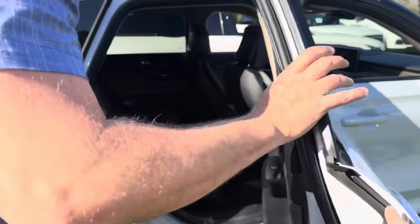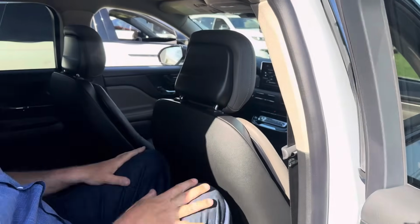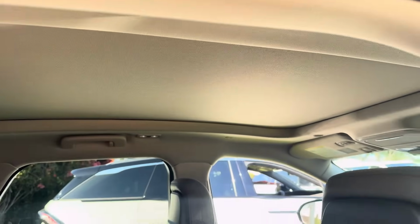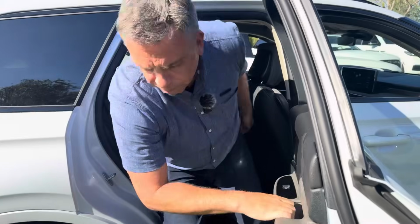And if I can just sit here in the back, you know what? It's pretty comfortable. I'm almost 6'3". Just under that, I have a panoramic sunroof here. My knees are okay, decent. For a compact crossover, this is just fine. And of course, whoever's sitting in front of me also has some space.